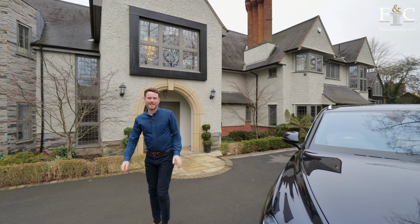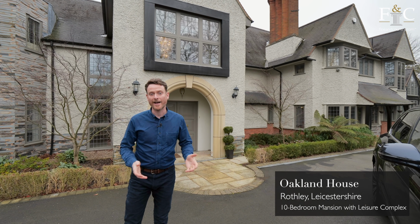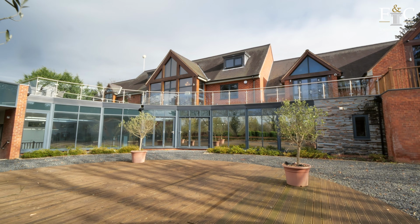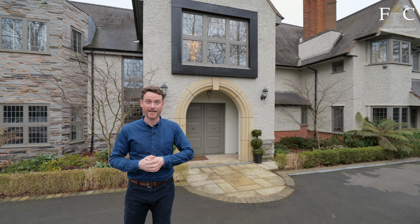I'm Kerr and you join me today in Rothley in Leicestershire because I've been invited by Fine & Country to come and look around this impressive £4 million, 10-bedroom luxury family home. As you can see, this place has serious curb appeal.